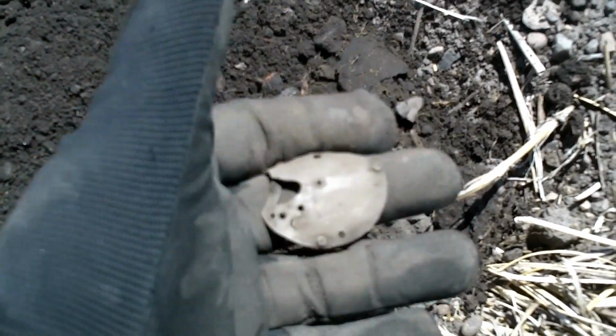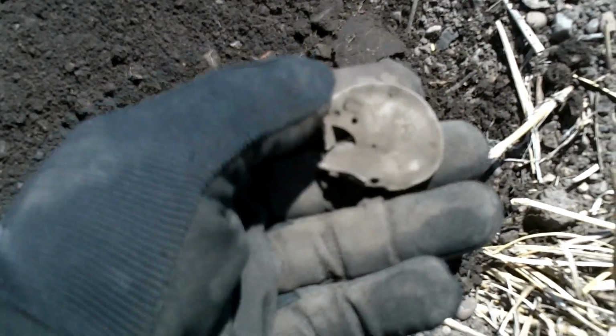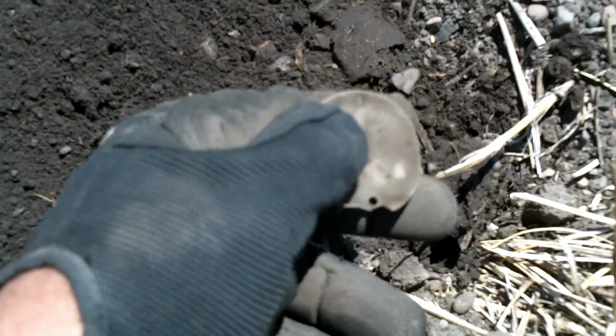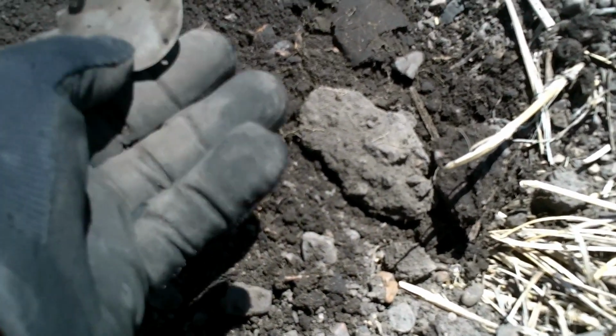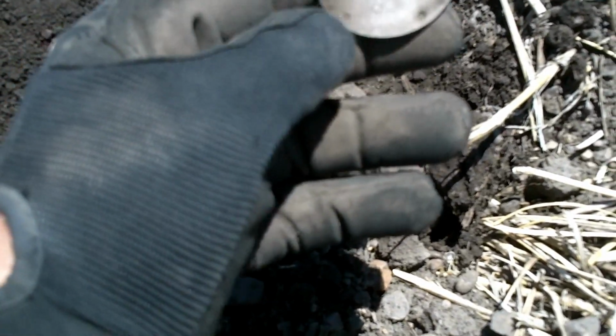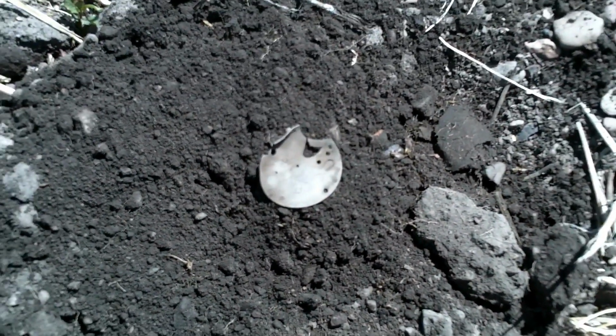Very cool. Don't think there's anything on it to give us identity or anything like that of its maker. Who knows? Clean it up later on and maybe there is. Well, there's something right there, it looks like. Is that just my imagination? That's my imagination. Cool.